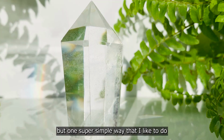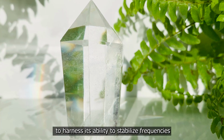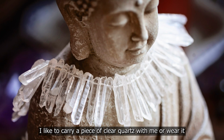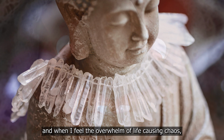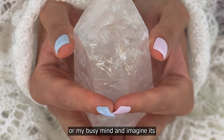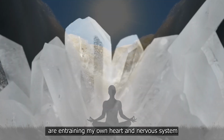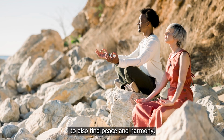but one super simple way that I like to do to harness its ability to stabilize frequencies is when my heart or my mind feels scattered. I like to carry a piece of clear quartz with me or wear it, and when I feel the overwhelm of life causing chaos, I hold the clear quartz over my beating heart or my busy mind and imagine its stabilizing and harmonizing abilities are training my own heart and nervous system to also find peace and harmony.